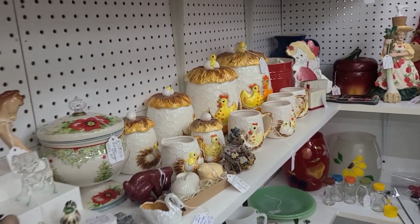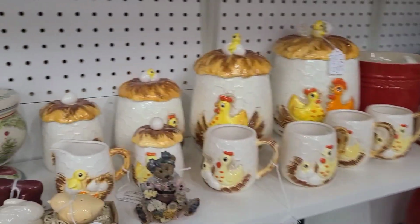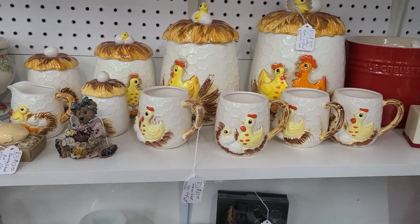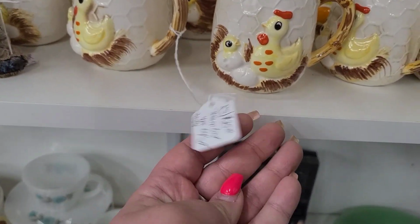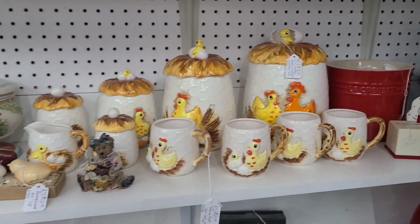And then down here, we're going to look at these chickens. I still don't know who makes these. I need to look at that. It had the sugar and the creamer and the canisters and all the mugs, so it was nice. I don't think they had a price for the entire set, but we've seen these before.